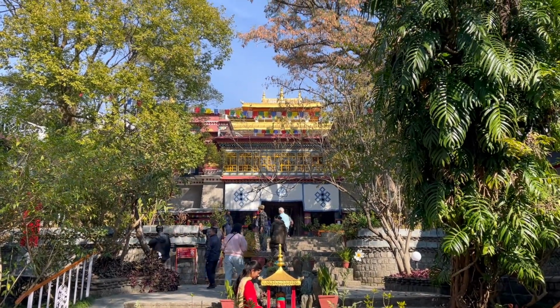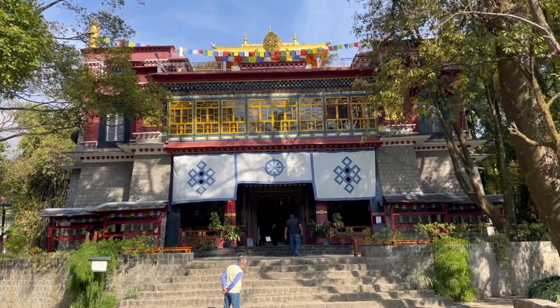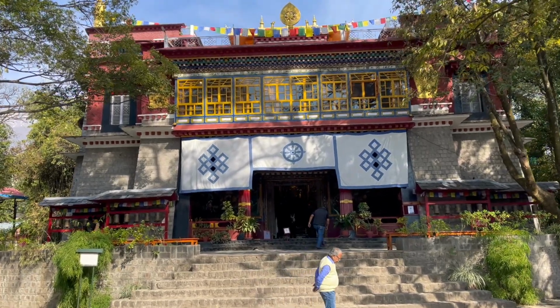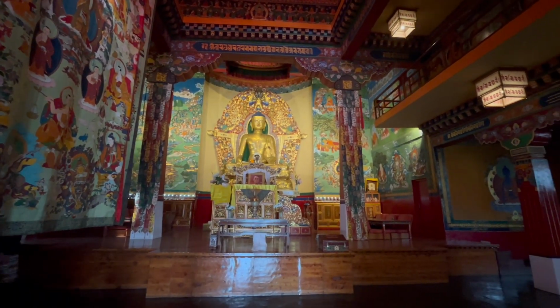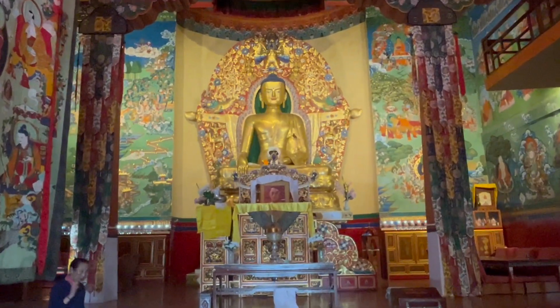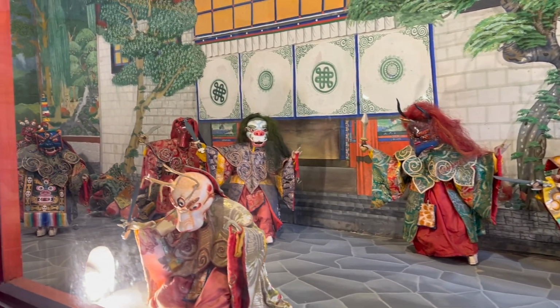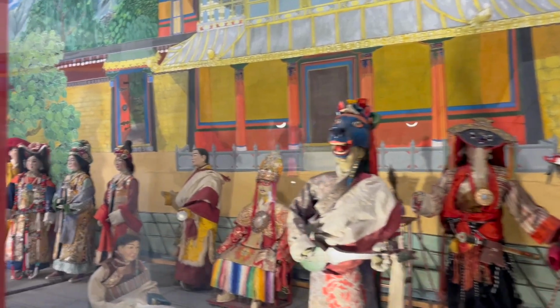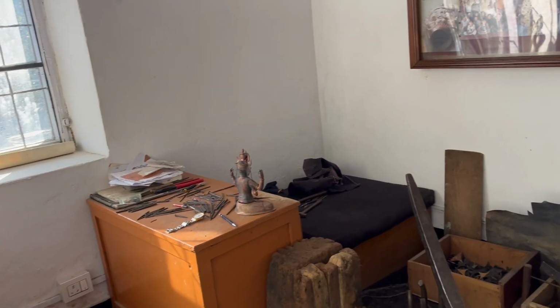Now we are visiting a monastery which is inside this institute's complex. This is inside the monastery. A very peaceful and calm environment. This is the doll museum. It displays different kinds of dolls made in Tibetan style. This is the metal craft section where metal crafting is done.